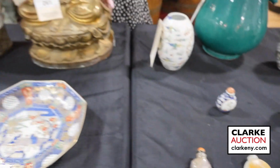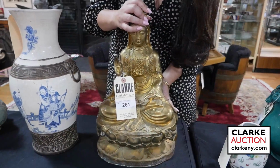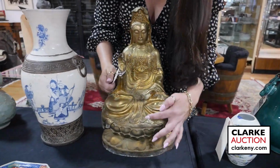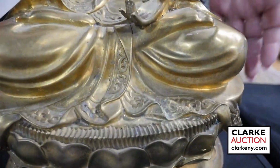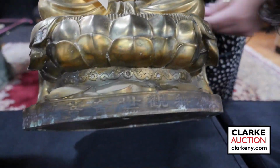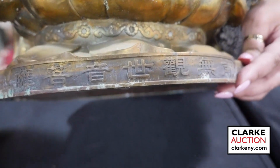We have this gilt bronze Buddha, really quite nice on a double lotus base. You can see that there were jewels or some sort of cabochon at one point, but really beautiful. And what's really interesting about this piece, if you take a look, it is signed along the bottom border. So there is a signature here.